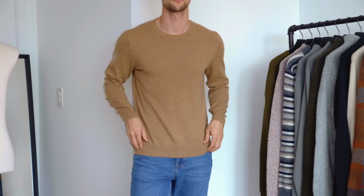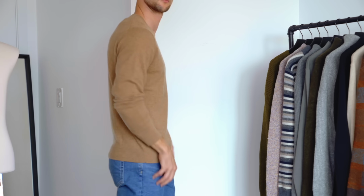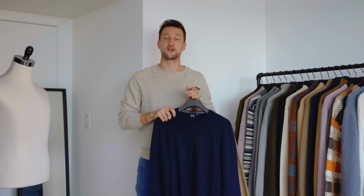And then we have a very similar option from Uniqlo, which is even more affordable, in a nice camel color. This also is 100% cashmere, and I think all three of these make for excellent, a bit more dapper choices when it comes to crew necks.